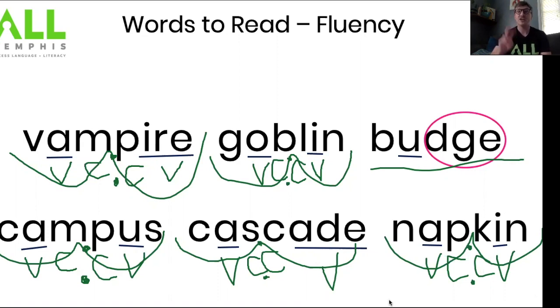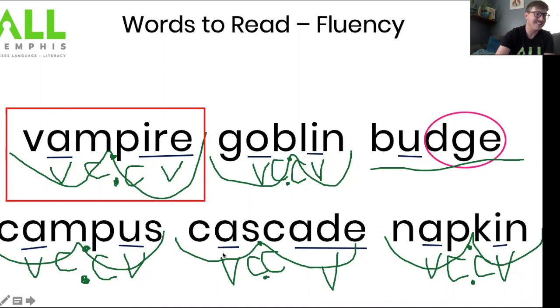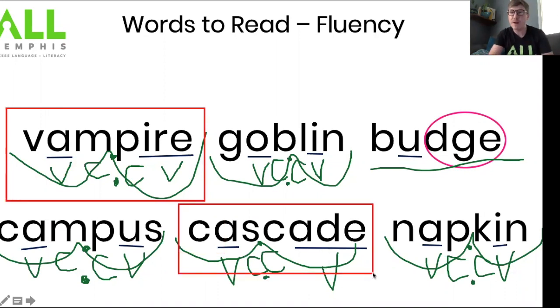Now I see two reptile words and three rabbit words. Who can help me find the two reptile words? The two reptile words are vampire and cascade. How did we know that those were reptile words? Very good. They start with a closed syllable, and the second syllable has a vowel consonant E, so we know that those are reptile words. Now, help me find the rabbit words.